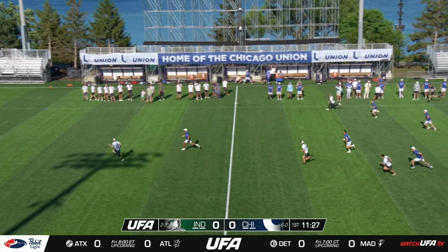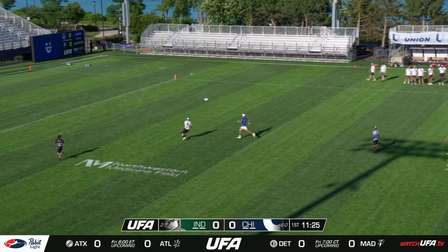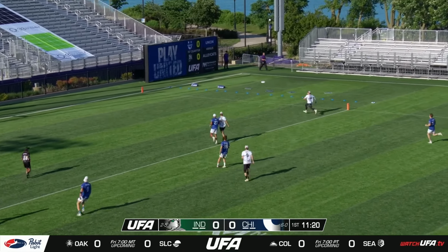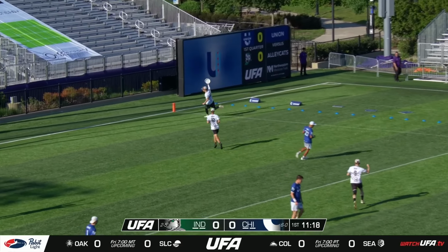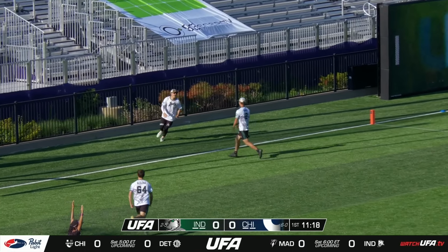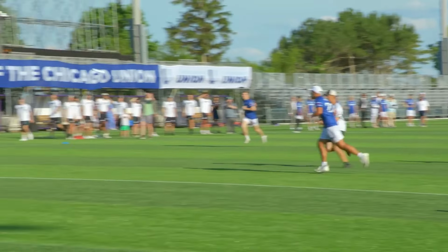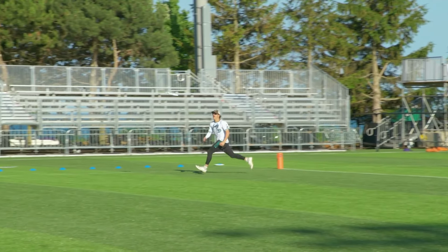And here's a long huck try for Indianapolis. Hutton going deep. He's got his man Jacob Blue out there. Jacob Blue fires it into the end zone. Maybe, I thought he was going to throw it too far, but he does get it. And that's, not sure who that was getting that catch. Noah Wall for the score.